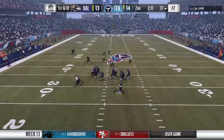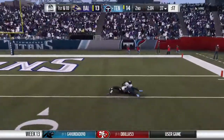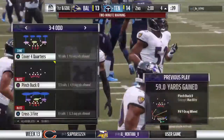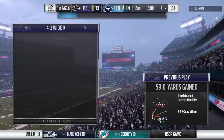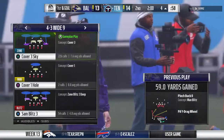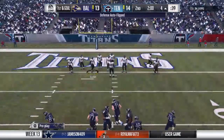On 1st and 10, Tannehill eluding the pressure right. Uncorks one for Dick. It's caught inside the 25. And he takes it down deep into enemy territory. A big play that time for the Titans. 59 yards. 2 minutes to play here in the 1st half. Back to Tennessee after this. And now the Raven defense going to call a timeout. It's just their first, so they'll have 2 remaining here before we get to halftime.